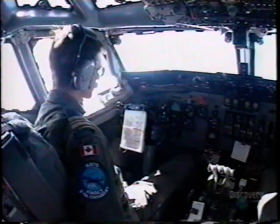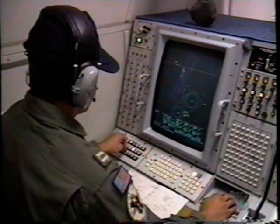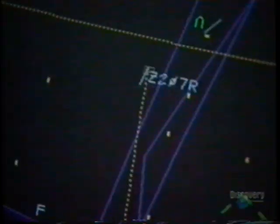Flight deck from TD, we have a potential threat, 350, 80 miles now. We're evaluating and we'll advise. And crew from the monitor, I'll show us that track.